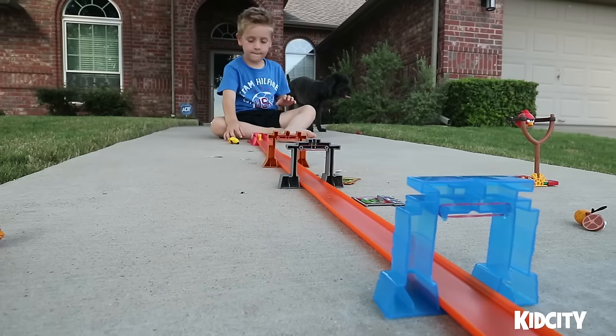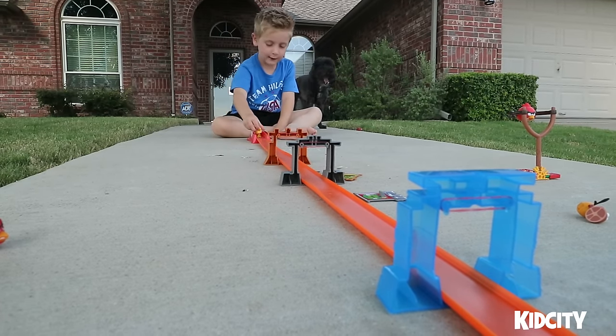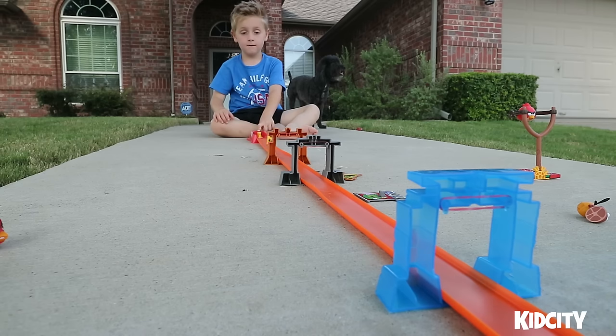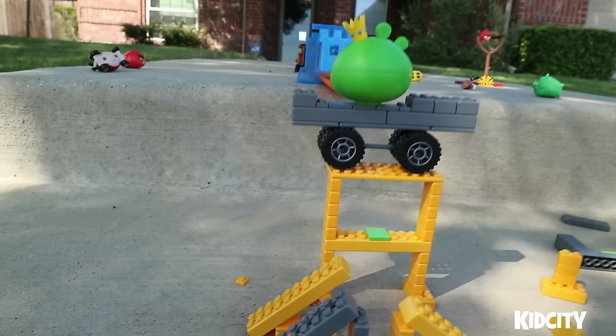Let's do Chuck. All right, let's see Chuck. He's pretty fly, and he's pretty small. See? Oh, almost made it. You guys see this?